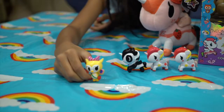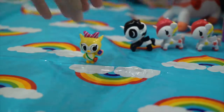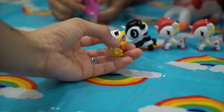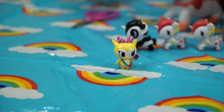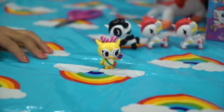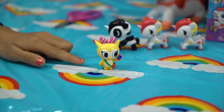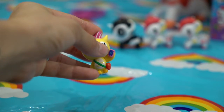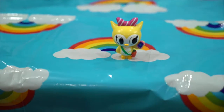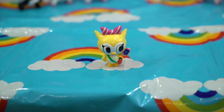Oh my god, how adorable. Zoe just got the other little owl. Her name is Melody. She has a cute little bow, and I love bows. And she's got a stripey bow, pink and white, and she has a little purse, and it's a strawberry. What is that she's got in her hand? A phone. Hello. And she's on the cloud. I wonder if she's got iCloud on her phone.